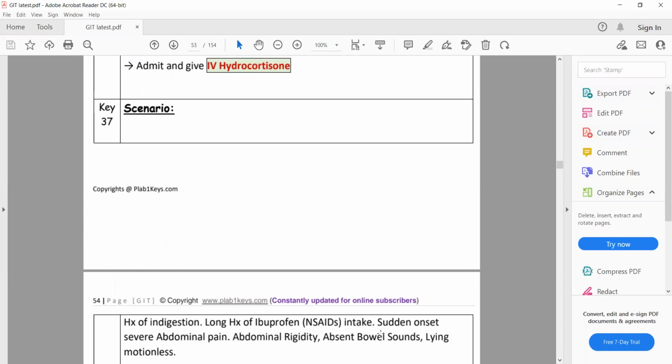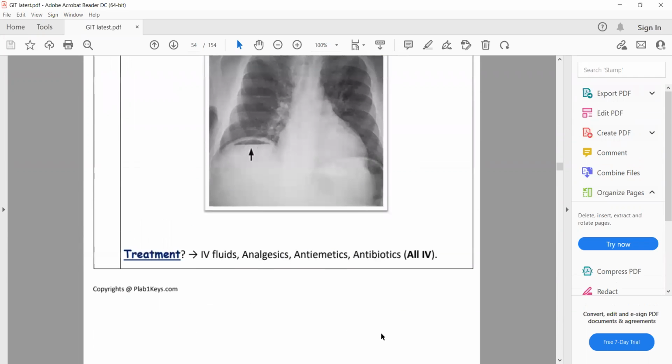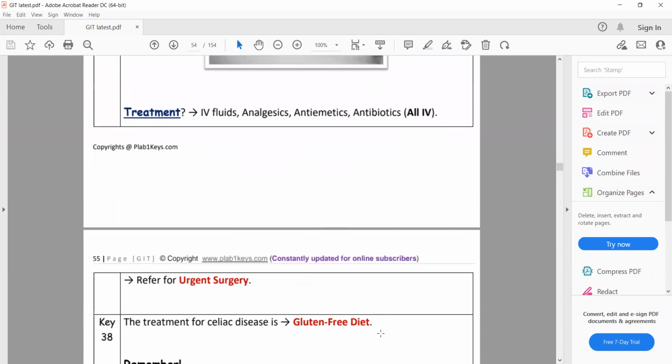Now, there's another scenario: history of indigestion, long history of NSAID intake, sudden onset of severe abdominal pain, abdominal rigidity, absent bowel sounds, lying motionless. What is the most probable diagnosis? Perforated peptic ulcer. Yes, that's right. How will you confirm your diagnosis? An erect abdominal X-ray will show gas under the diaphragm. Treatment is fluids, analgesics, antiemetics, and surgery.